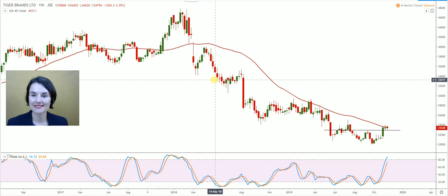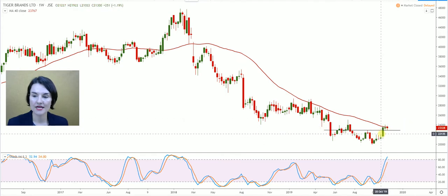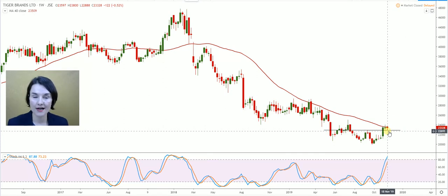Wanted us to look at Tiger Brands. Now, Quinton, Tiger Brands is slowly becoming one of my stocks that I keep on my radar. Why? Because for 3 consecutive weeks now, that 40-week moving average is being tested. If the share can change 235 Rand 9 cents into a support on a Friday close, that means my long-term sentiment towards the share will change to positive.